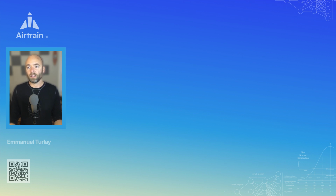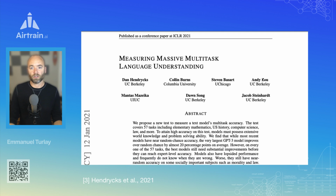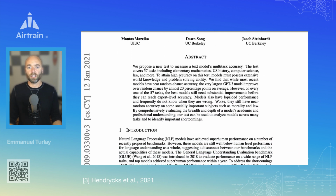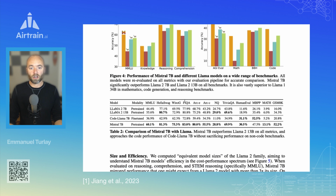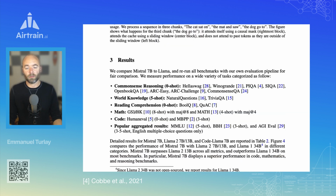So let's go back and take a look at evaluation. MMLU, as I said, is a general knowledge evaluation framework. So here's the paper, and essentially it's a test that covers 57 tasks, including things like math, US history, computer science, law, and so on. So it's a good benchmark to see how the model performs on a wide variety of topics. As you can see on this general benchmark, it's really good, and compared to the Llama models, including Llama 2 13B. So that's pretty impressive.